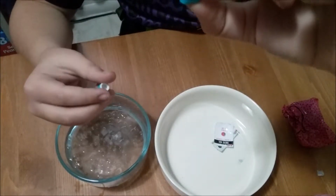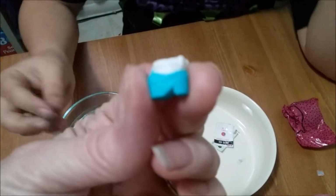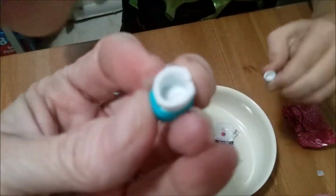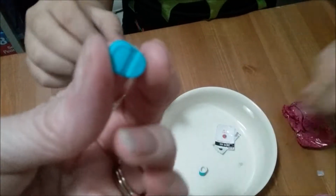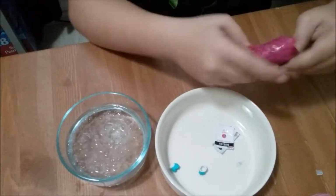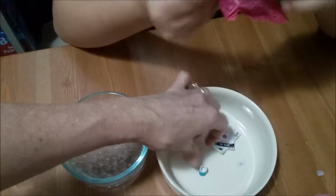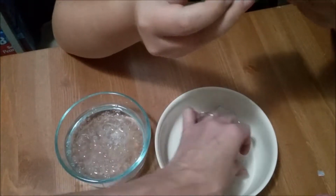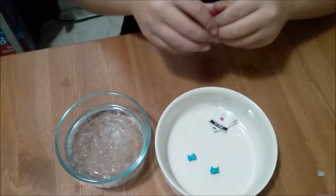Can you guys see them? No, because you gotta hold it the other way. They're so cute! They're like little high heels. They're for her big sister. Oh my gosh, look at their little high heels. They're so cute! I don't think I've ever seen that one before. Oh my goodness. So now let's open.